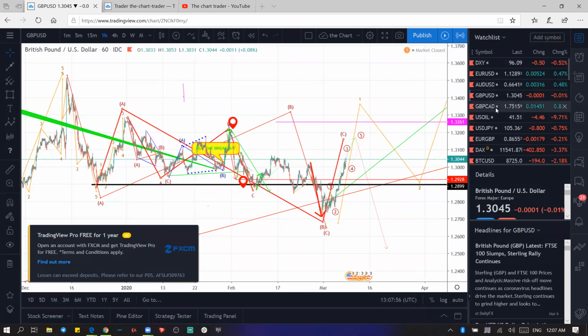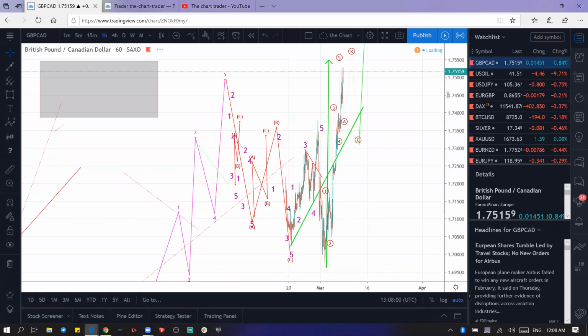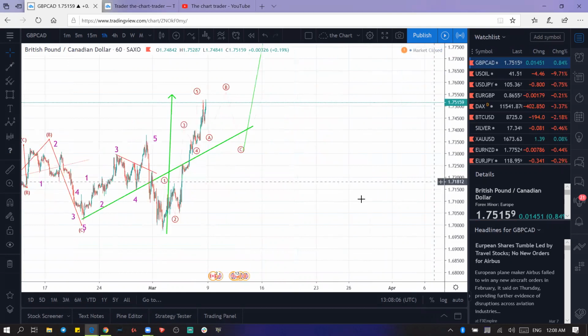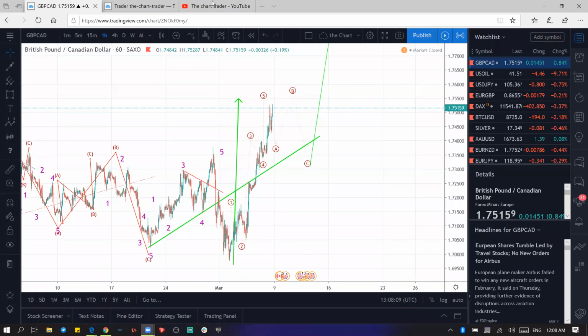Let's move on to Pound CAD, guys. This is doing exactly as you said as well, guys. Watch. From the bottom to the top. If you watch our previous video, you will not start. Okay, guys, it was here exactly. See this labeling? It was there even before this move happened, guys. Okay.